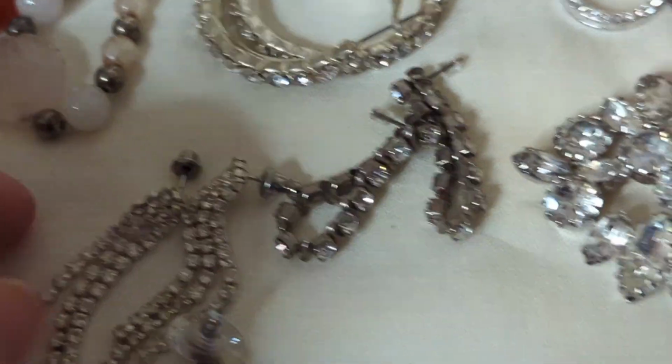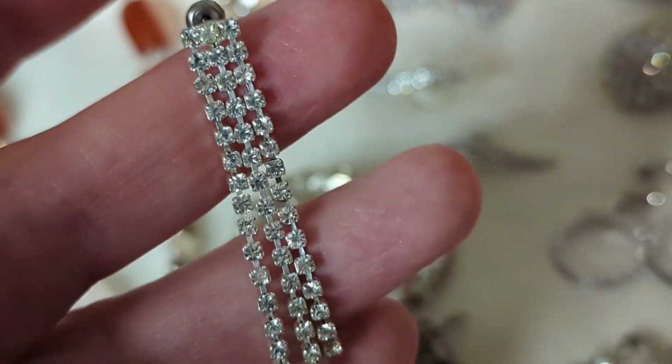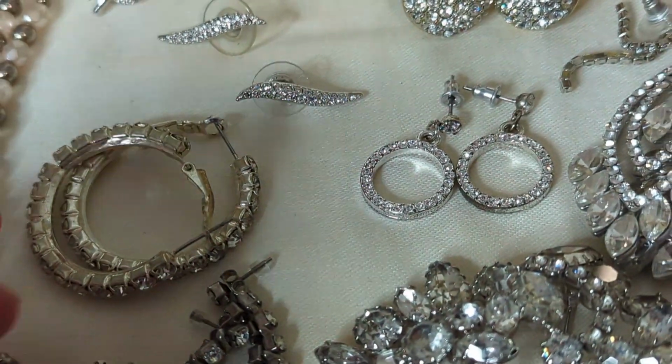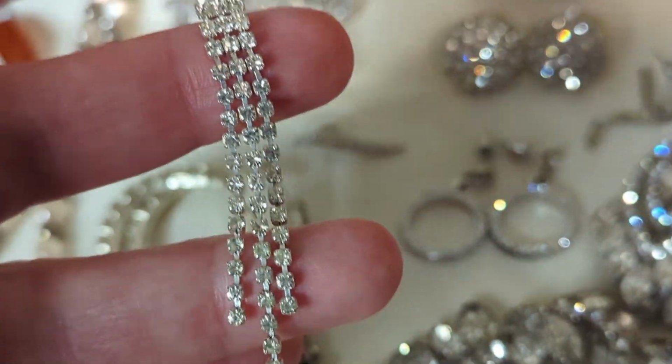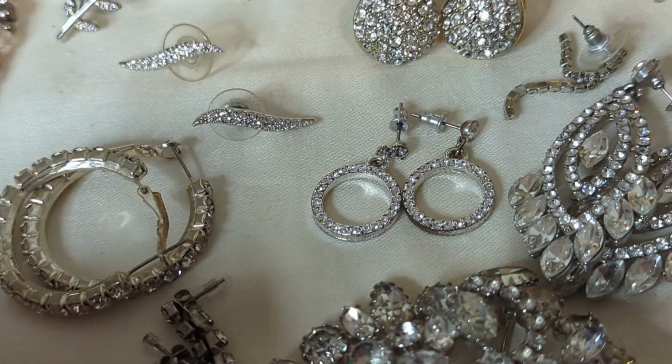Just making sure I didn't miss. I did. So these are longer, kind of these rope studs. Really pretty. These are all silver tone. Did I already say that? I thought it in my brain, but I don't know if I said it. Just beautiful.